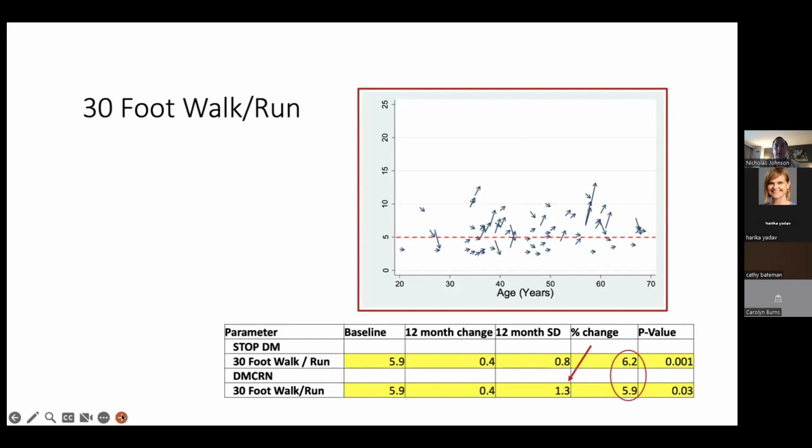So this is a vector plot showing about 100 individuals with myotonic dystrophy plotted at baseline and 12 months. And you can see between these two different cohorts that the overall percent change is about 5 to 6%. So it's really quite slow in that 12 months, but hidden within that modest change, you can see that there are individuals who have changes over 5 seconds that look like they're a little bit faster progressing.